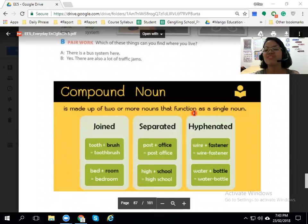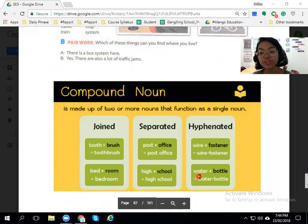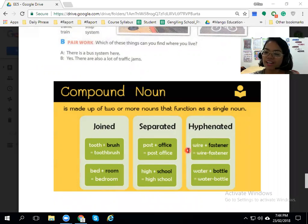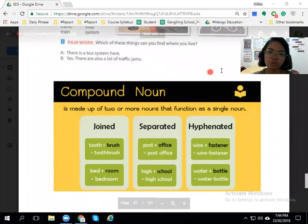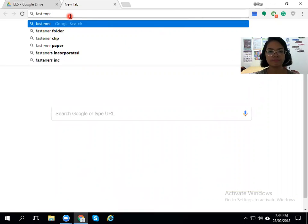Okay, so anyways, for hyphenated, we have first word is wire fastener. Second word is water bottle. Okay, all right. So the first word, wire fastener. Okay, so if we say wire, it is a cable wire. And if we say fastener, fastener is something that we put to combine papers. Okay, let me show you what a fastener looks like, okay? Fastener.